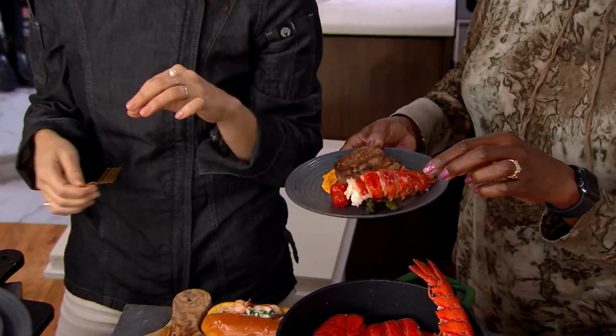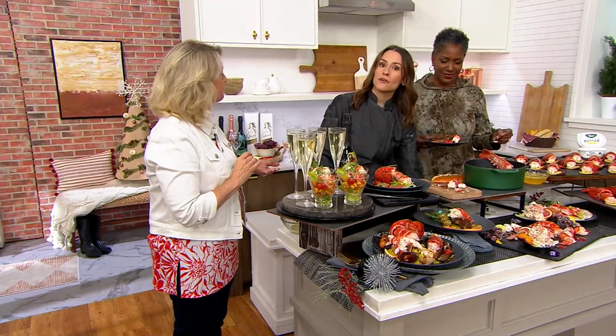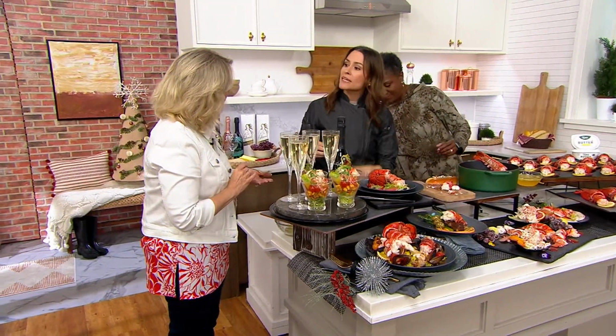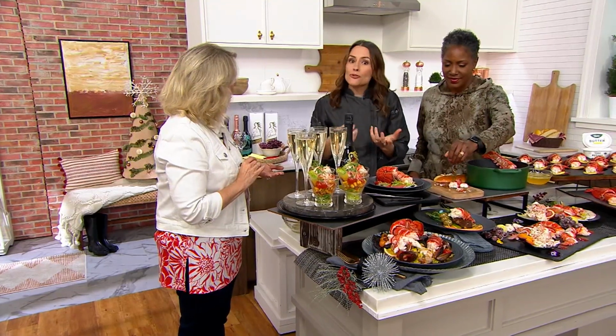Right, you're not getting a 6 to 7 ounce tail there. And you'll be very lucky if you can get a tail that's from Maine. It's actually a different species that's in the Caribbean and warmer waters. They're called spiny lobsters, and they don't have claws. And they do taste different.